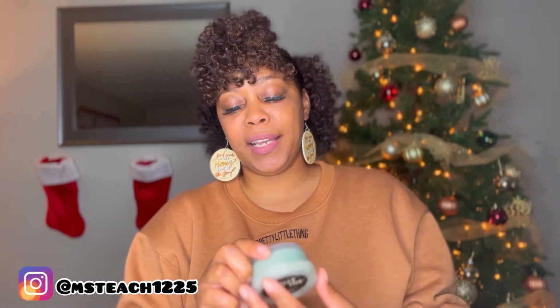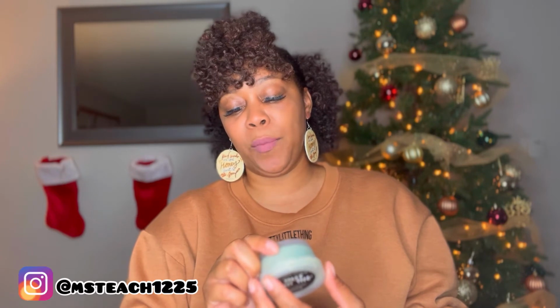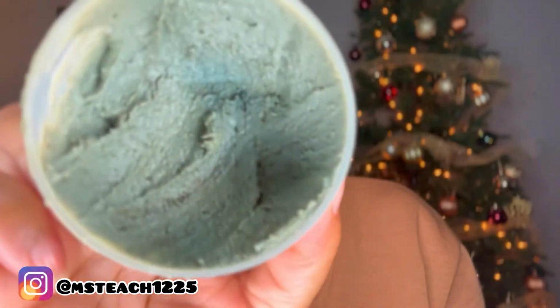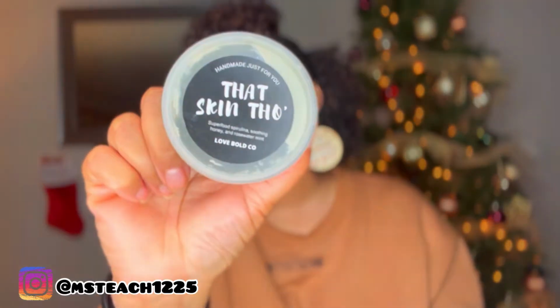I have 2 more face masks. I absolutely love the names of these masks. This one is called That Skin Though. And this one is made with kale and clay, glycerin, rose water, honey water, coconut oil, palm kernel oil, olive oil, hemp oil, jojoba oil, citric extract, and some other amazing ingredients. Let me show you what this one looks like. I love the minty smell of this one. It also gives your face a little tingle. Definite must add to your Christmas wish list.